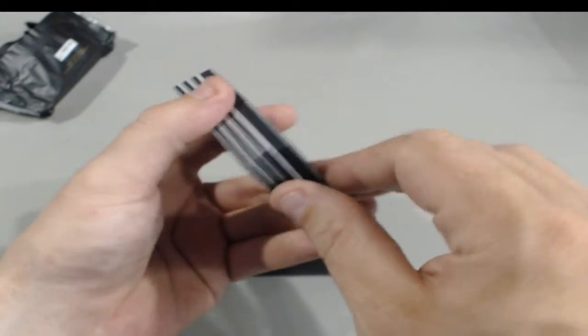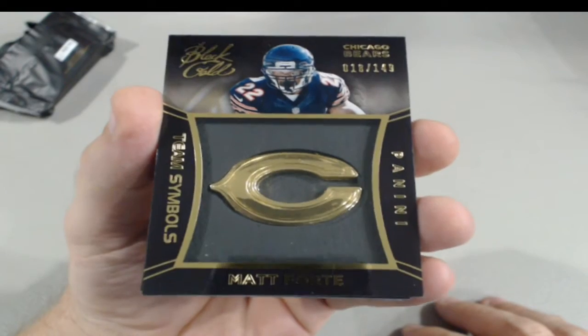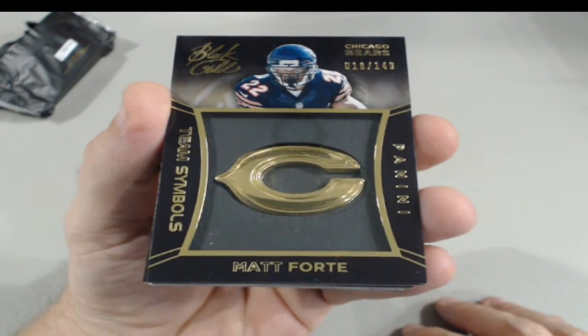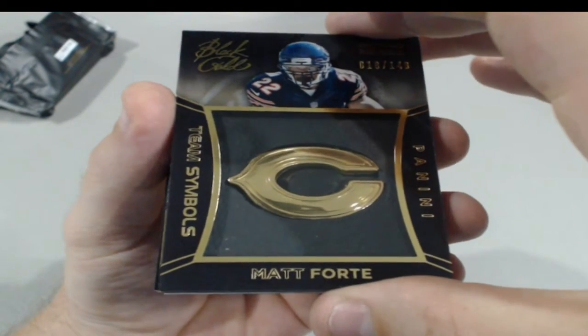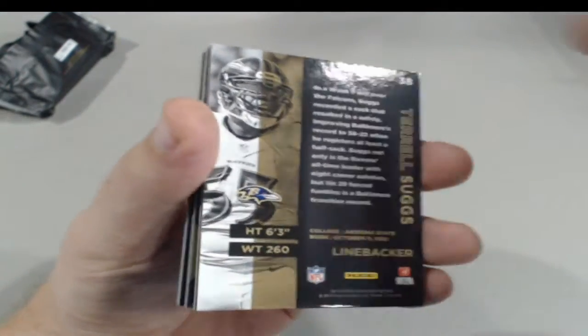Oh, wow. I saw something cool in the back. I don't know what it is or who it is. I just saw a little something. 149 Forte. Team symbols. T Sizzle. Base card.